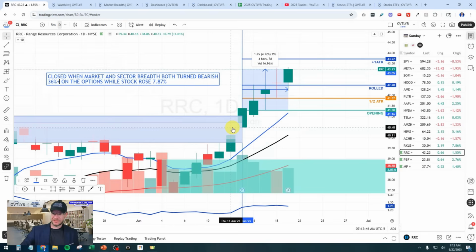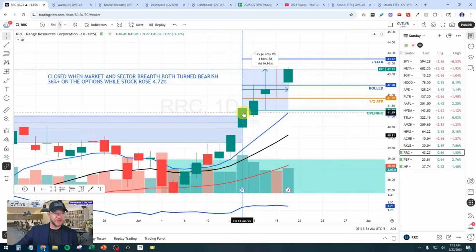36% plus on the options. I don't remember exactly. The stock is up 4.72%. And that is just that easy, right? Putting it on and letting it run. I did roll the option.